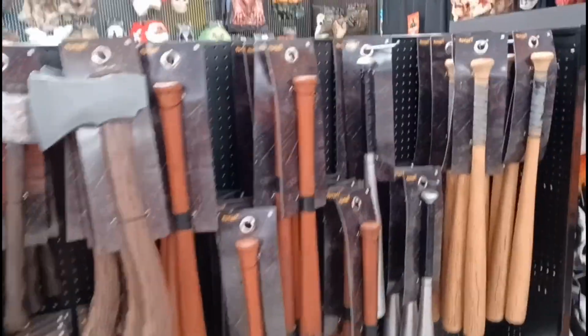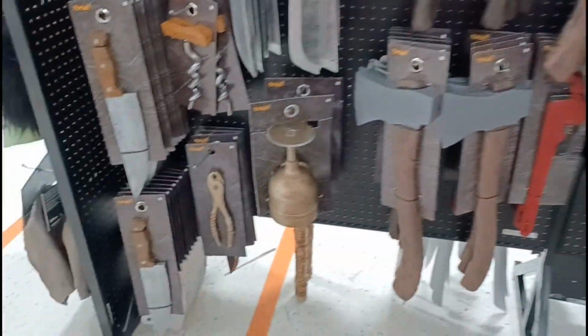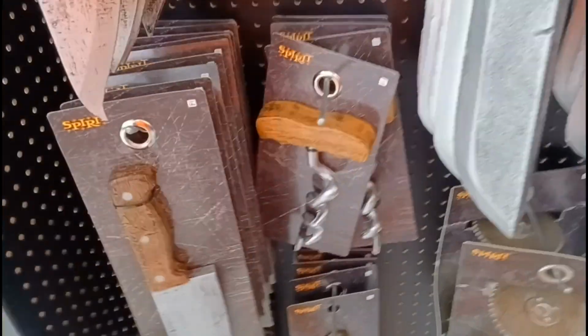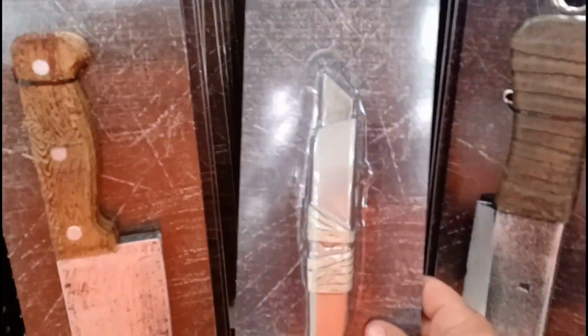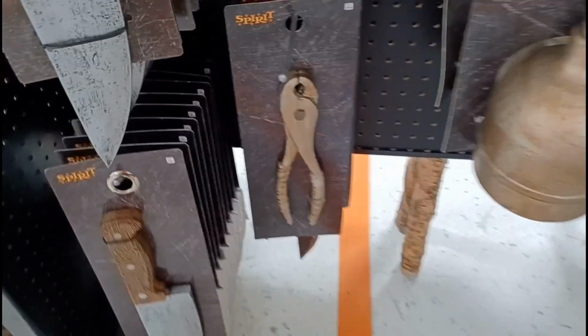All right, we got a full display of the weapons too. They got an aluminum bat, that's cool. This is new. What is that? Oh, that's supposed to be like a hand. You put your hand in there and it acts like you have a sword as your palm. This is new, a corkscrew. That's new. What's that? That looks like a real deal razor blade too. And I think that's new too. I'm pretty sure that's new.